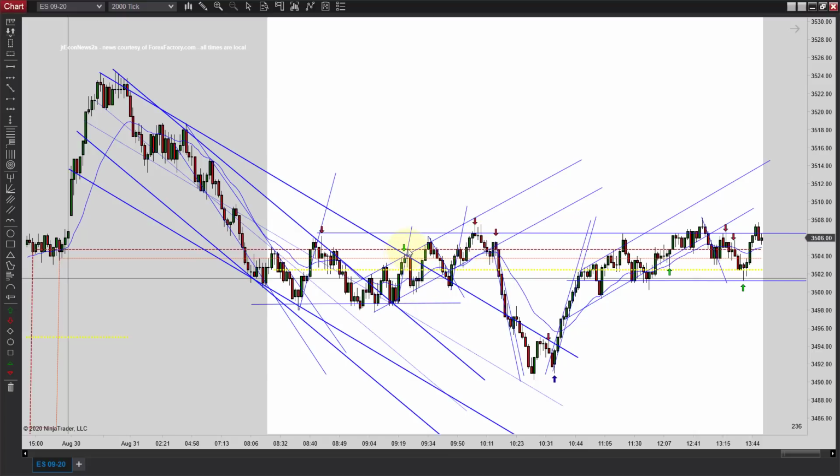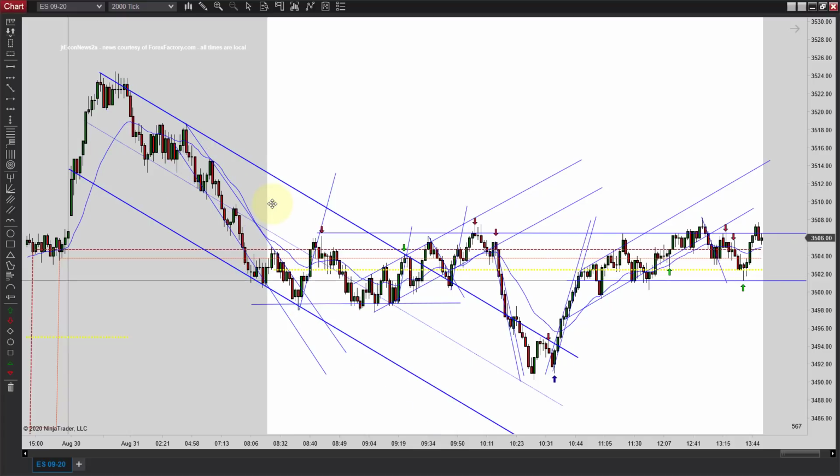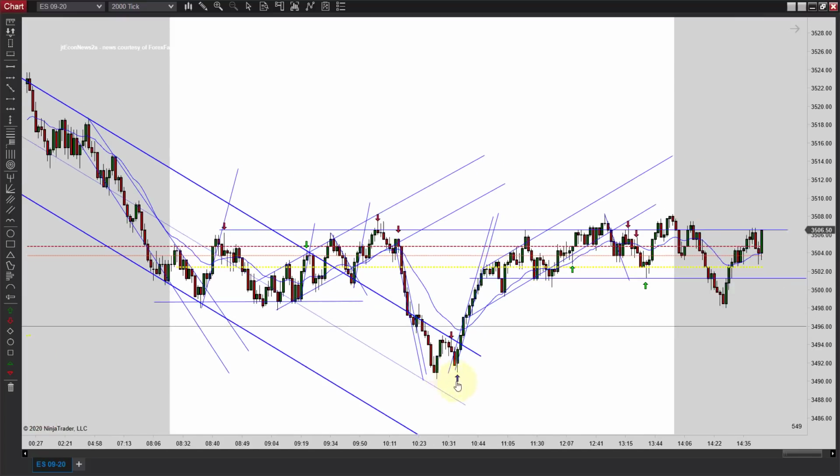It might have just kept you out of this one trade that I drew green here. Otherwise, you still get to the same point, so it doesn't really matter which one of them you were looking at. I originally looked at that one, but I like it better with this one because it fits better. And you get your break, strong move to a new low, and then we reverse.